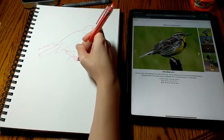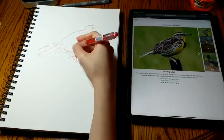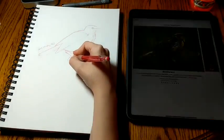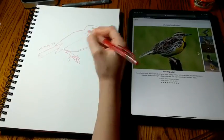I like watching bird cams, and we might actually do that on Thursday. I don't know. We'll see. But I like watching feeder cams or nest cams and stuff like that, and sketching the behaviors of the birds.